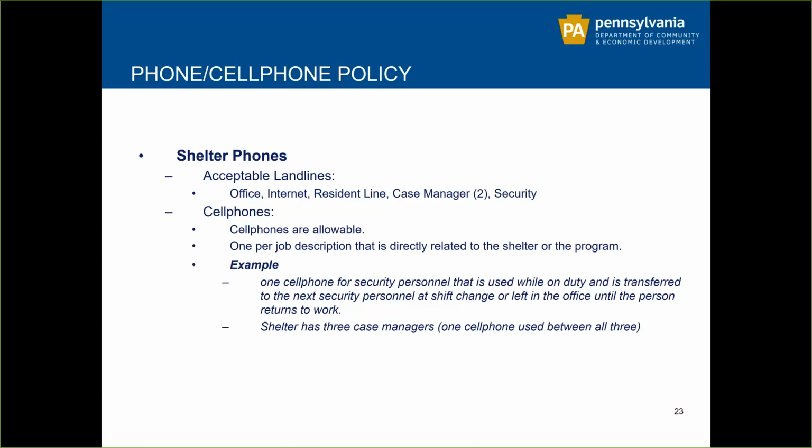They are allowable. When I say accept, ESG will pay for a cell phone, but we only pay for one per job description that is directly related to the shelter or the program. So an example would be your security staff that is on duty, who use the cell phone while on duty. We will only pay for one cell phone, so it could be transferred to the next security staff person on the next shift.